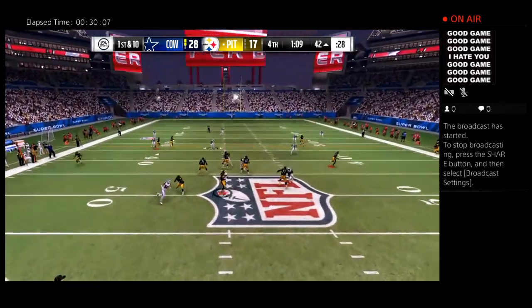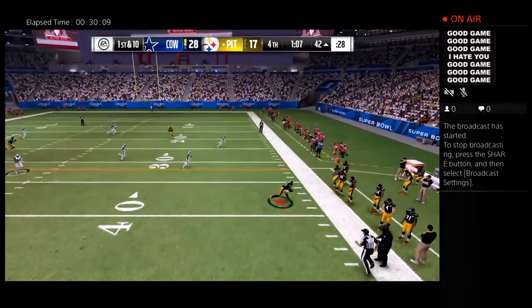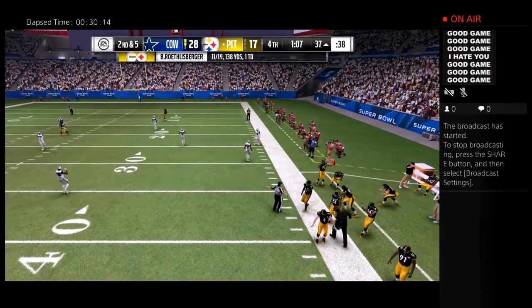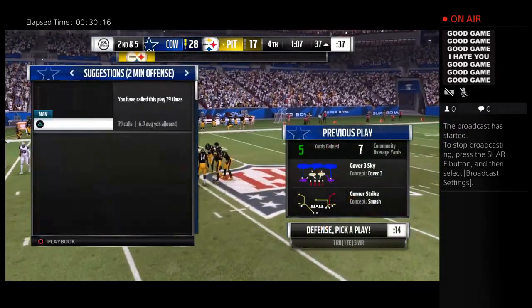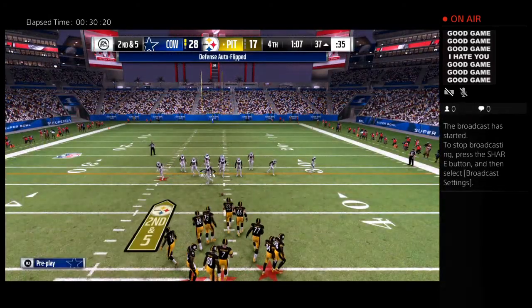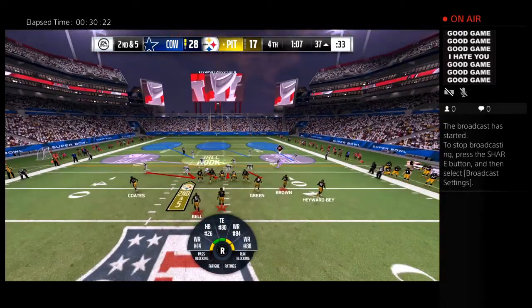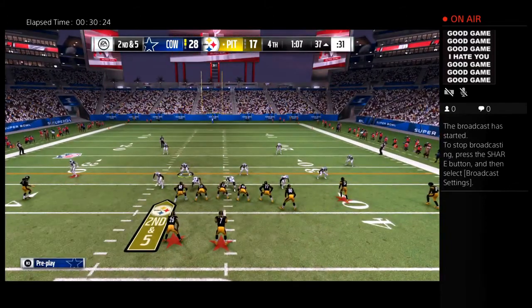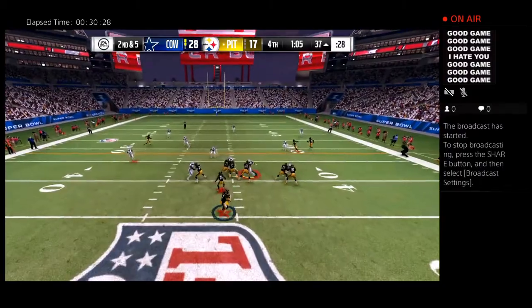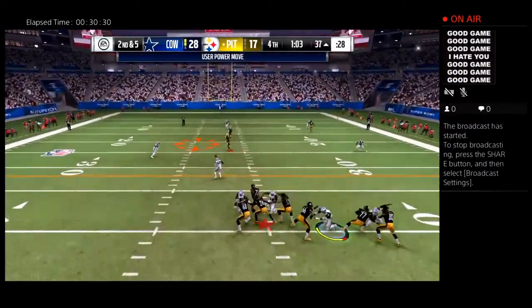On 1st and 10, it's Roethlisberger. This is Bell on the dump off. And he'll go out of bounds after taking it a little further down inside the 40. Now that's the type of play that gives you a chance to win. Nothing forced downfield where you don't have a guy open. Swing it out to the back, or maybe even check it down, whatever you want to call it. Gain of 5. You're just trying to get 4 on 1st down. They're ahead of the chains now.